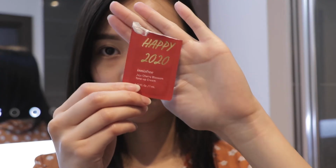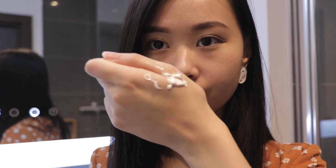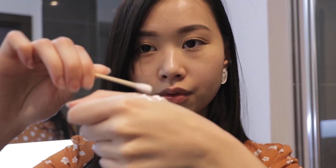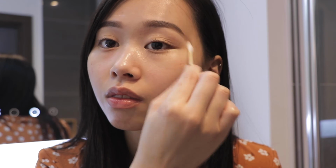If you don't like the idea of putting moisturizer all over your face, you can think about using it as a spot clean, like when you're out and you just need to fix up your makeup but you don't have any makeup remover. You can look for some moisturizer in your bag or pack those sample packs and just take them out with you, squeeze some on a Q-tip and clean off the areas that you need to clean, and you don't need to wash it off after, so it's a really good hack.